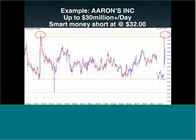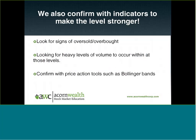So these are oscillating trades. And when you're dealing with oscillating trades, it's completely target-based. You're saying, where's the smart money highly probable to buy? And where is it highly probable to sell?